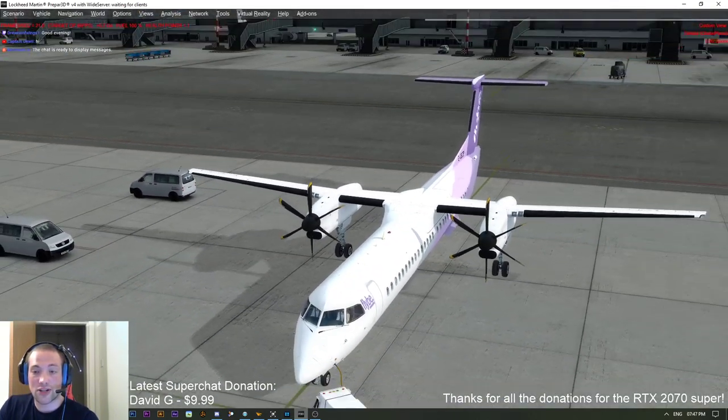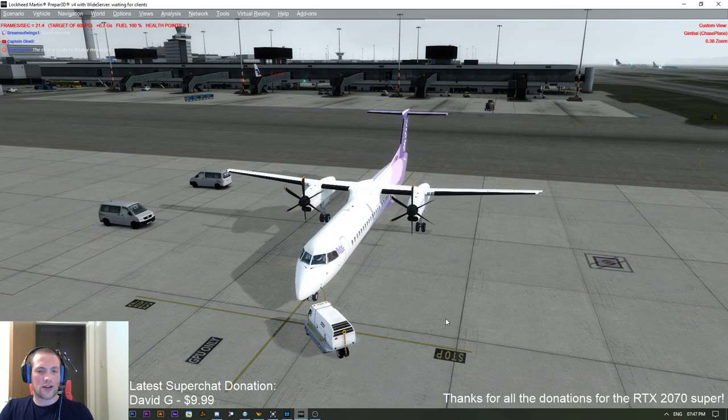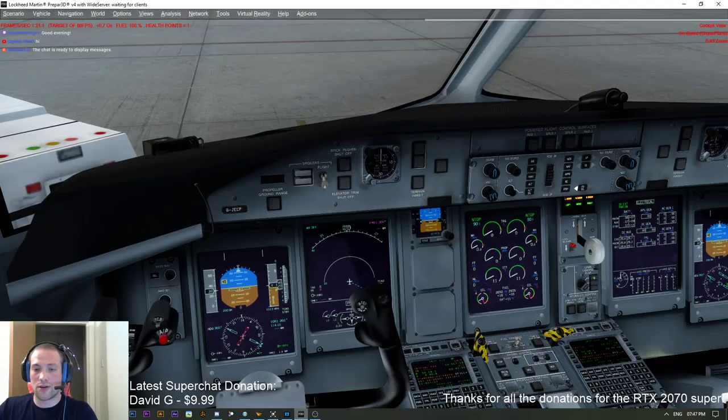So here we are in the Dash 8, Majestic Dash 8, which is no piece of freeware. The Dash 8, although it's optimized very well, the Dash 8 is fairly heavy on the CPU and on certain things.